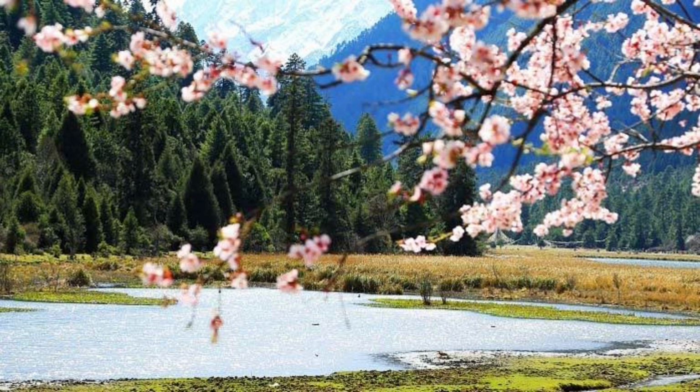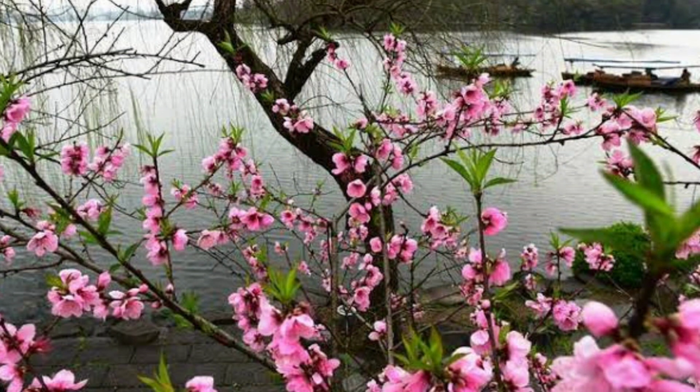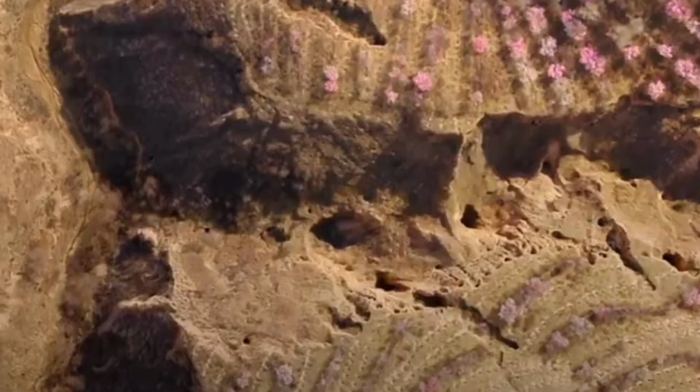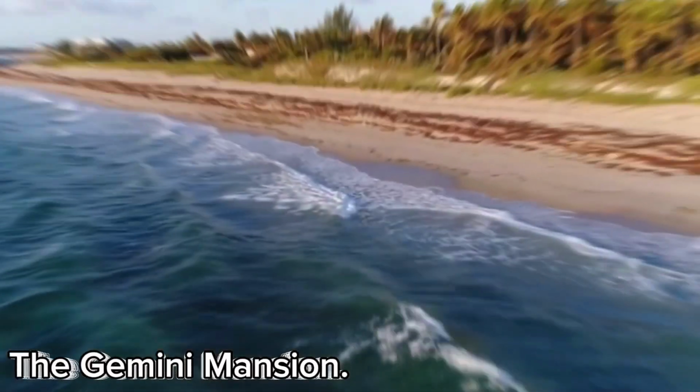The owner of this mansion is unknown. It's a bit of a mystery because the buyer prefers to keep things on the down low, but we do know they snagged this masterpiece in 2016 for 1 billion yuan, which is about $154 million. This makes Tauhuayang the priciest mansion in China, leaving the old record in the dust. And it's also one of the fanciest properties in the entire world, ranking right up there in the top 10 according to Forbes.